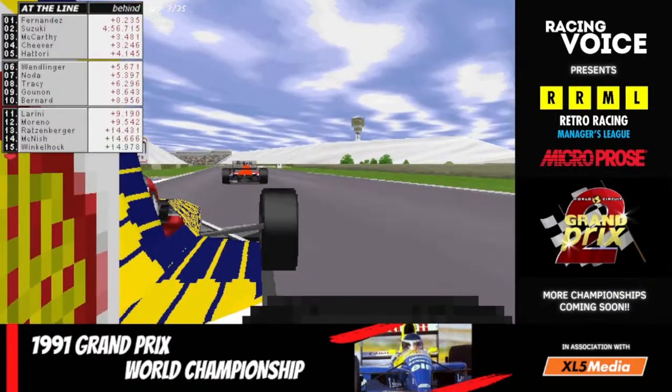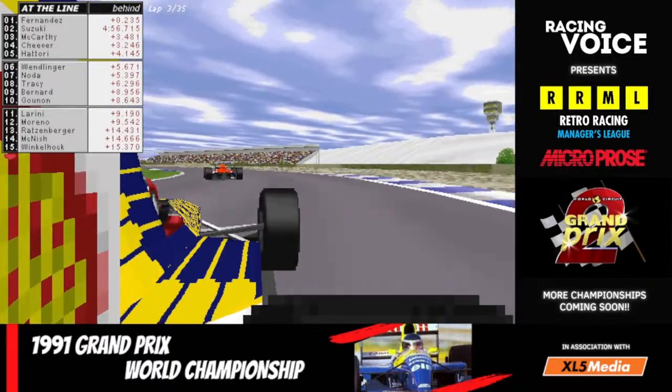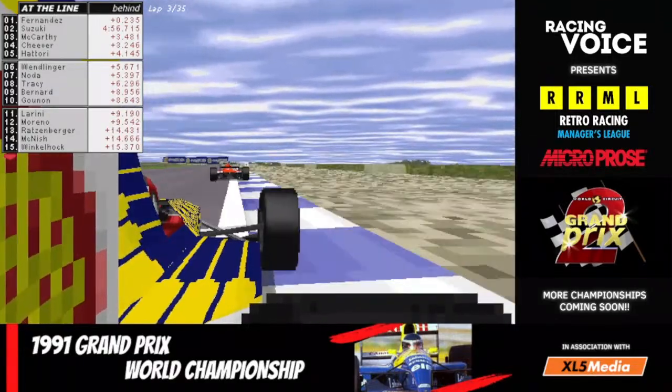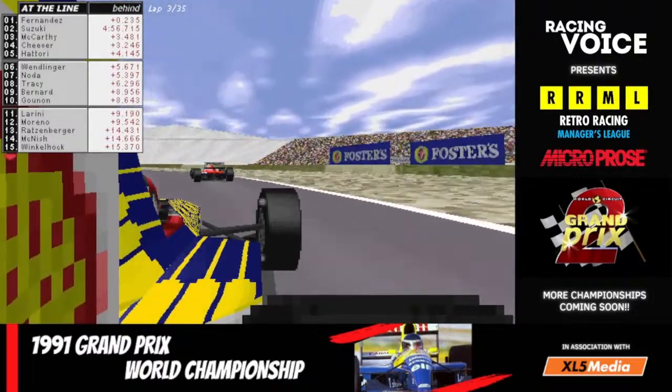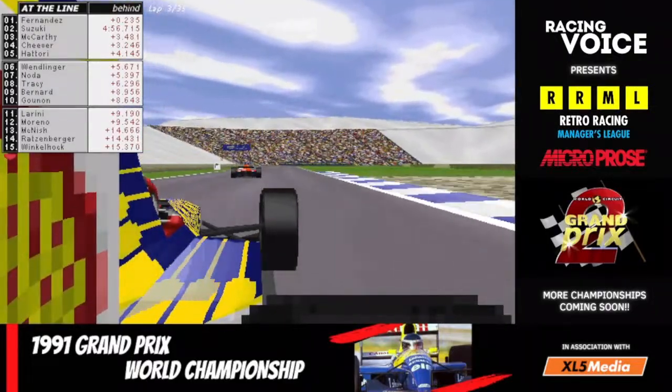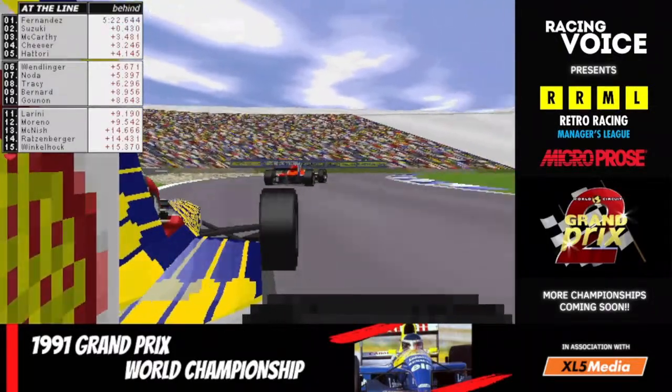Through goes Fernandez. Adrian Fernandez then takes the lead here at Jerez. And it's a bold lunge from the Mexican, but he makes it work. So Fernandez into the lead here in the build-up to the Spanish Grand Prix of 1991.